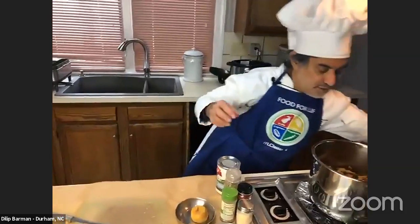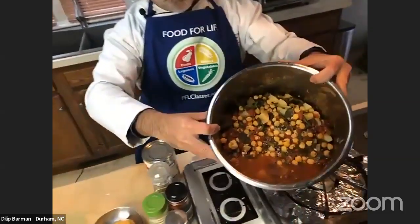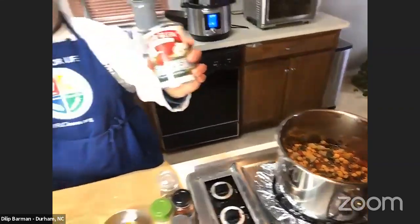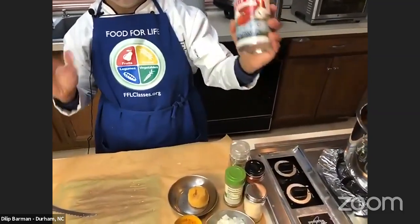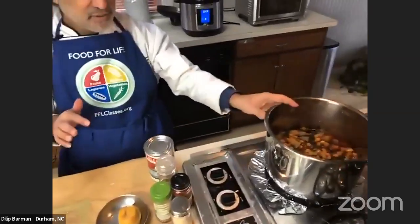But I used frozen spinach whole, and I pressure cooked that with a can of diced tomatoes. So all these rich colors. Tomatoes are full of lycopenes, also very cancer fighting. And now this is done. I pressure cooked it for 10 minutes.